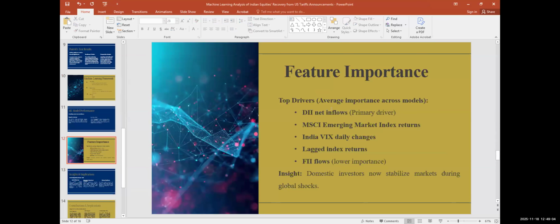For feature importance, we found the top drivers: the domestic net inflow is the primary driver. After that comes the emerging market index return. Then we calculated India VIX daily changes, and lagged index returns of all the indexes we have taken, Nifty 50, Nifty Next 50, and so on. We also took the FII flows. We found that domestic net inflow gave the better explanation. So the market recovered because of domestic institutional investors' investments in the market.